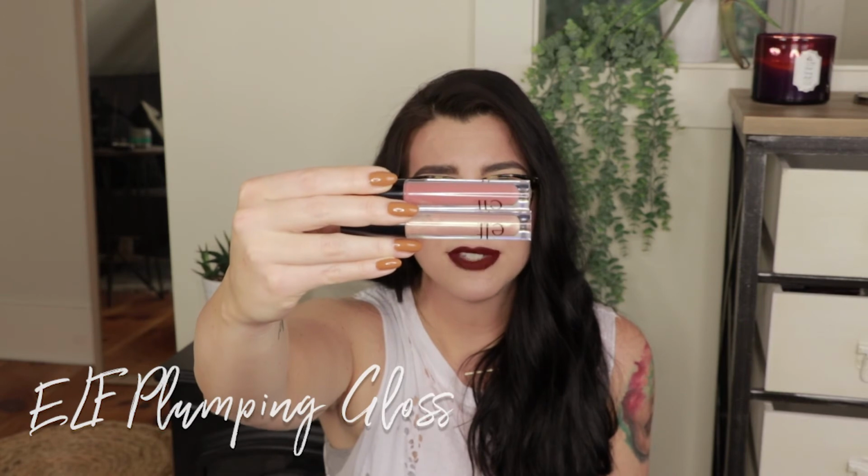Next is a lip item that I have been loving, loving, loving. I've only had it for like a week to a week and a half, but it's a lip gloss, so you only have to wear it once or twice to really know that you love it. These are the Plumping Lip Glosses from e.l.f. I have the shades Champagne Glam, which is a clear-ish champagne twinkly shade, and Mocha Twist, which is a semi-sheer nude brown. These are super shiny and glassy. They also aren't sticky, and they have that built-in plumper that gives you that tingle and makes your lips look a little bit more full.